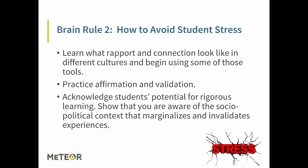Microaggressions are those very subtle, everyday verbal and nonverbal slights, snubs, or insults driven by implicit bias that serve to invalidate positive group identity or trivialize the experience or capacity of those in the out group. Here are tips to avoid triggering students' stress response to bias.